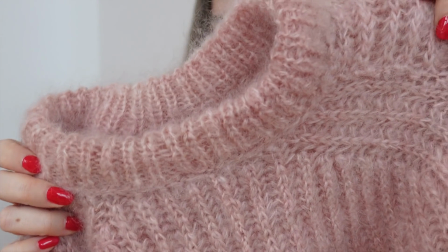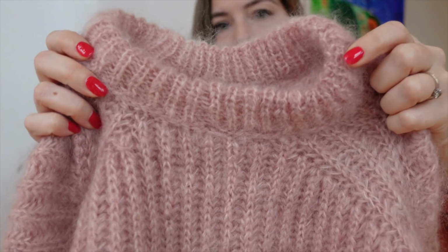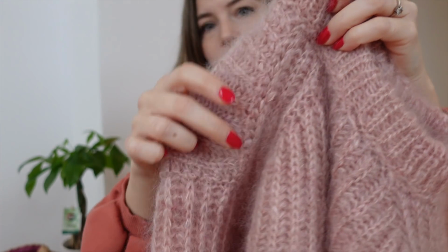So I recommend this pattern. I, however, did not knit it with the yarn recommended, those 3 strands of silk mohair, but I love it. I think that this detail of the neck, as I mentioned, is so genius.